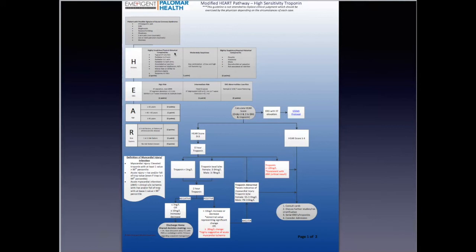I think there's a little wiggle room if there are detectable troponins, but still satisfying no abnormal change. In terms of follow-up with their primary care or cardiologist, outpatient risk stratification for those patients might be the plan for them.